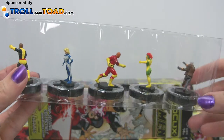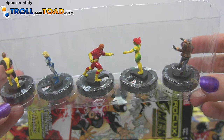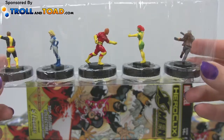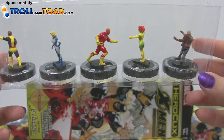Another ex-student. I won't be showing him again since we looked at him already. We got Mindy Cuckoo. We've got Synth, Jean Grey, and Old Man Logan. Let me get these popped out so you can see them. Alright guys, let's take a look at these.